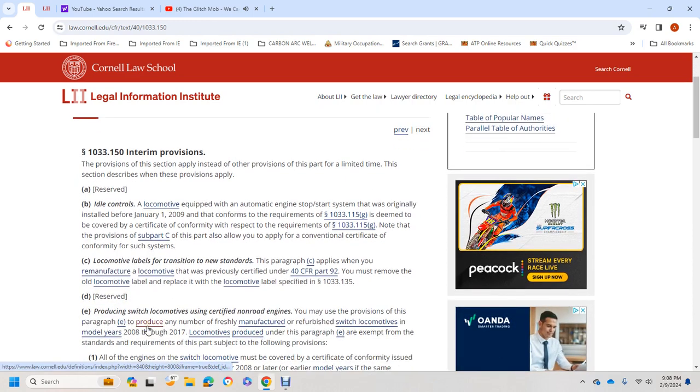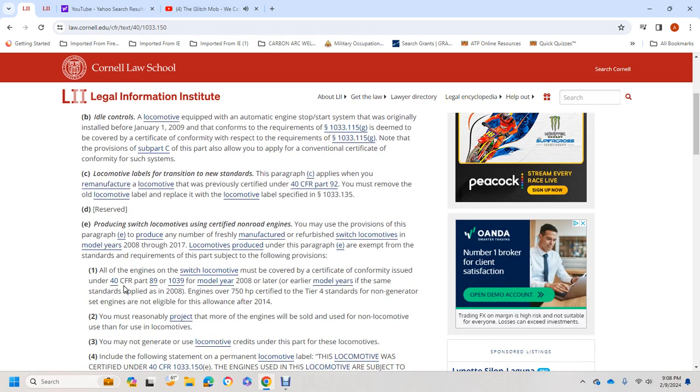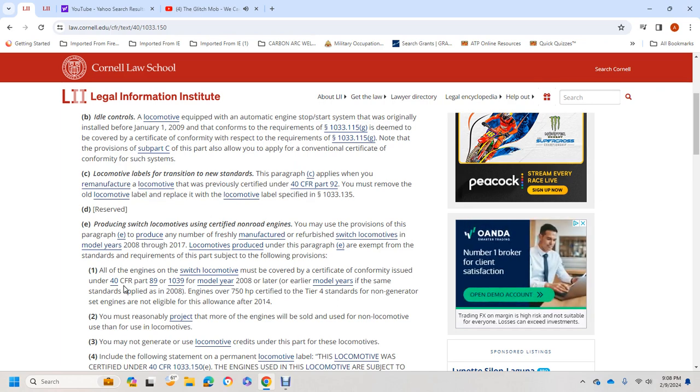C. Locomotive label transition. Paragraph C applies when the remanufacture of a locomotive was previously certified under Title 40 CFR Part 92. You must remove the old locomotive label and replace it with the locomotive label specified in 1033.135. D is reserved. E. Producing switch locomotives that certify with non-road engines may use the provision in paragraph E to produce up to 90 percent of the number of freshly manufactured or refurbished switch locomotives in model years 2008 through 2017. Locomotives produced under paragraph E are exempt from standard requirements of this part, with the following provisions.